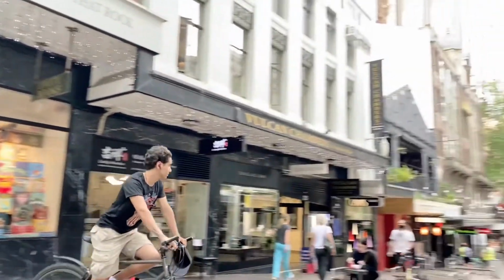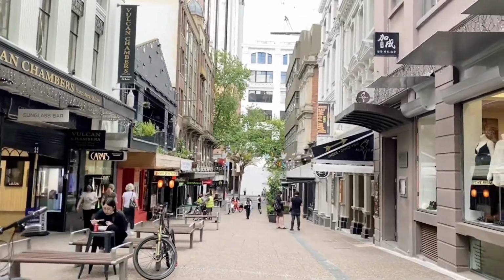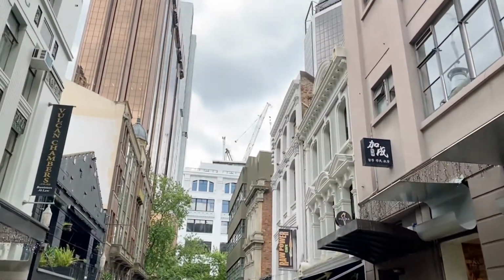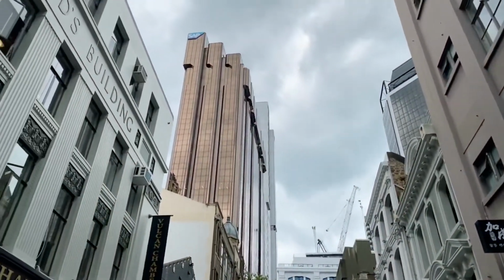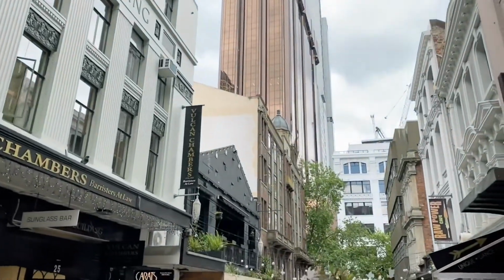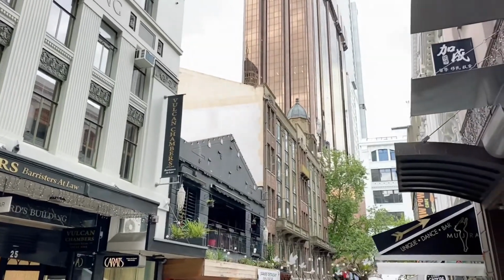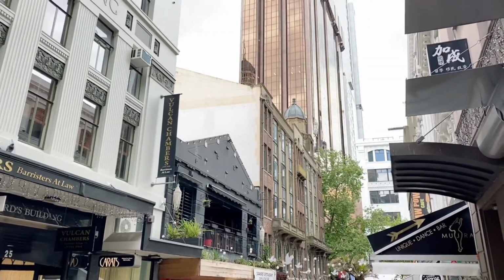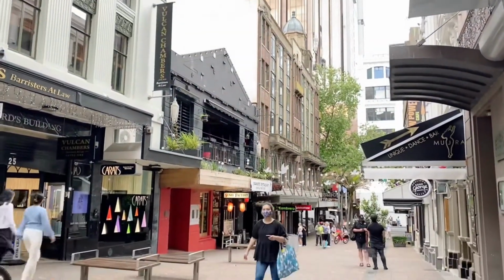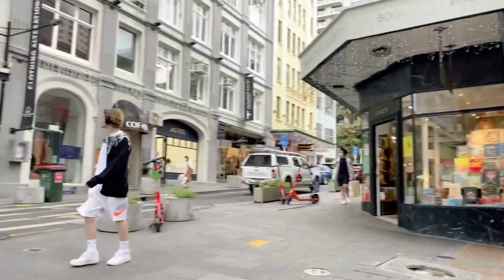Coming round here, looking down Vulcan Lane. The old hotels are here. So some of Auckland's earliest hotels were the Occidental and Queen's Ferry here. There's another view of the SAP building. There's a little tower at the end on the top of the Vulcan building, and I love that view, just the contrast there between the different styles of architecture. So the Christmas lights are up here as well. It's really good. Nice little atmosphere.